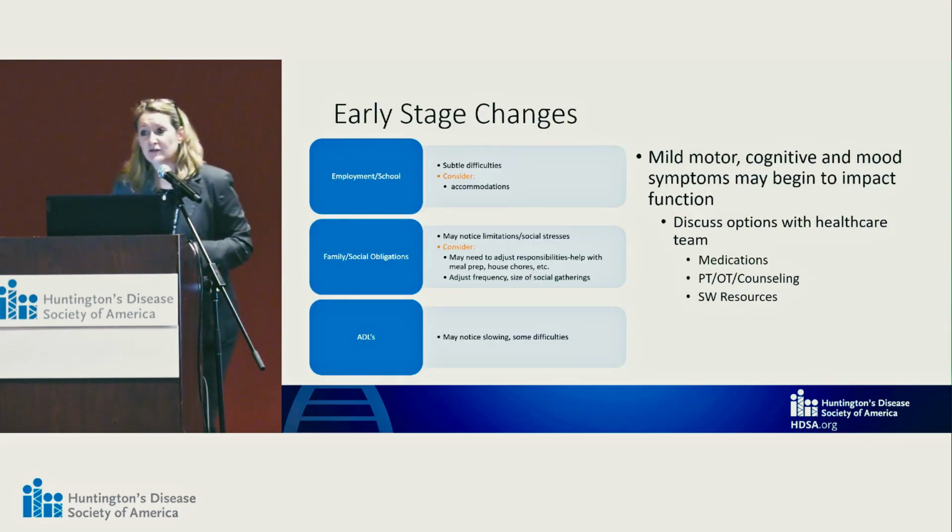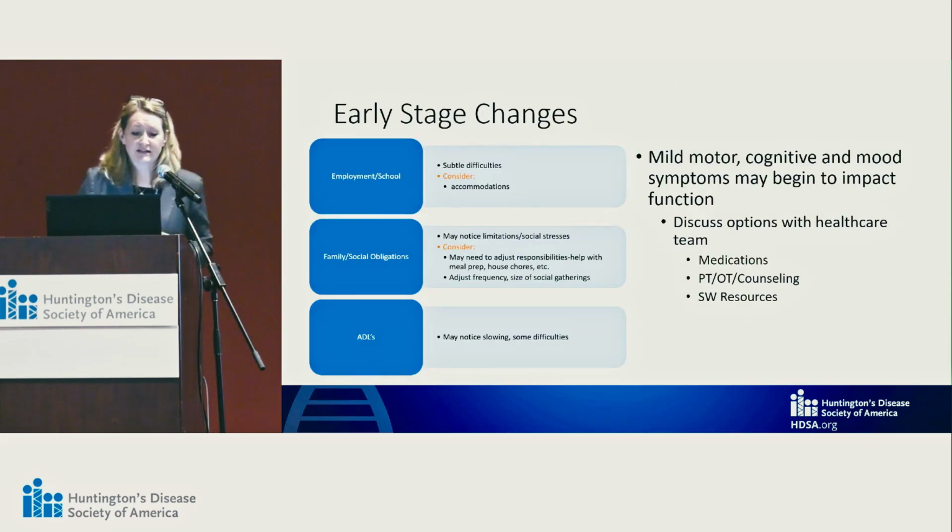So thinking about very early stages and those early stage changes, what we see in the domains of employment or school is that there are subtle difficulties, again coming from a combination of maybe movement issues, but also cognitive and behavioral changes.